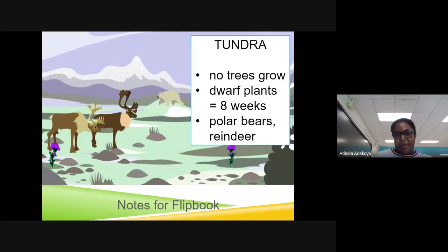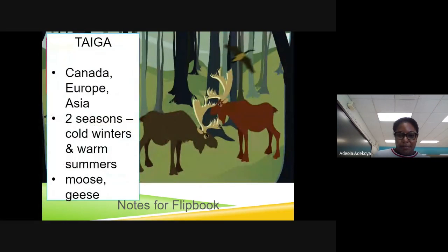All right, and the next biome is taiga. We can find the taiga in Canada, Europe, and Asia. The taiga has just two seasons, cold winters and warm summers. For animals, you can find moose and geese.